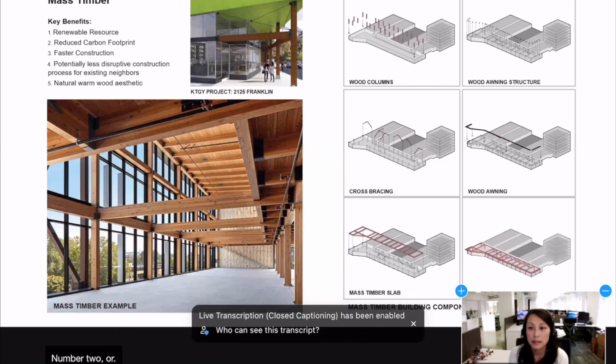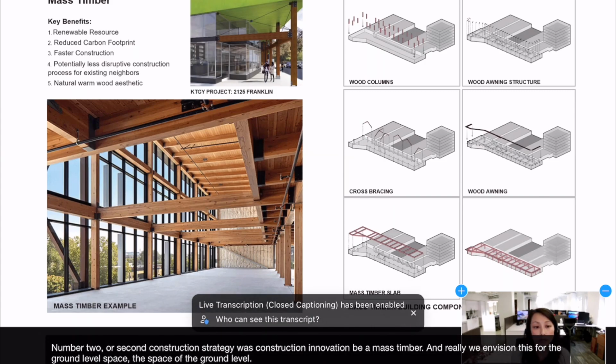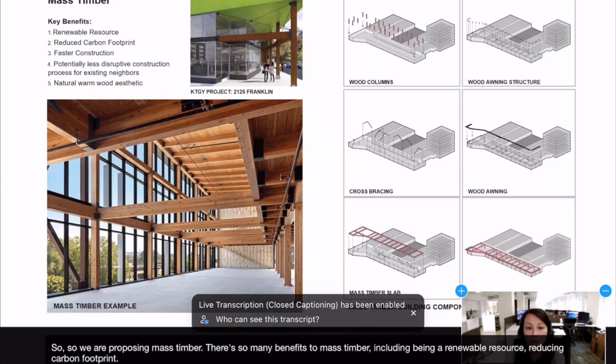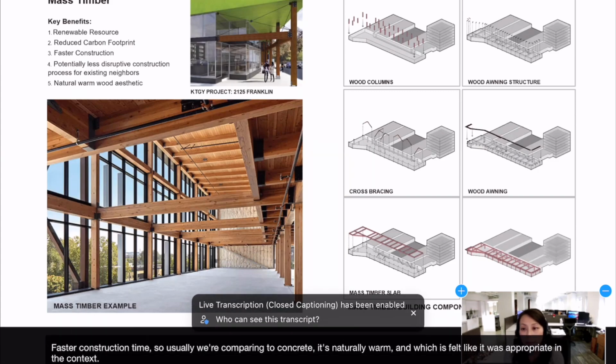Our second construction strategy was construction innovation via mass timber. We envisioned this for the ground level space. The space at the ground level is supposed to be more flexible and open, and we wanted to bring warmth to the ground, this warm wood aesthetic. So we were proposing mass timber. There are many benefits to mass timber, including being a renewable resource, reducing carbon footprint, and faster construction times, usually compared to concrete. It's naturally warm, and we felt it was appropriate in the context of the neighborhood.